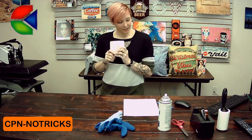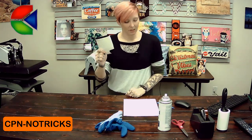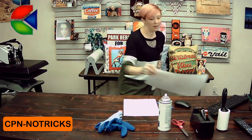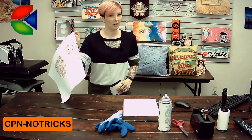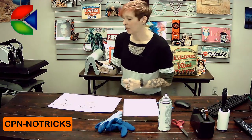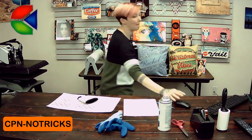All right, so this product here is JDW760. This is our sublilinen hugger, and we're going to put that first design on it, which is our repeating squares. And I just kind of made a little graphic that says give thanks. So the first thing we always want to do with our sublilinen is pre-press it.